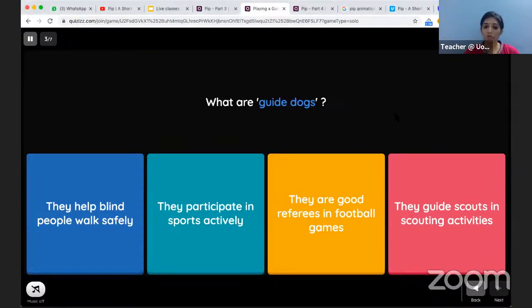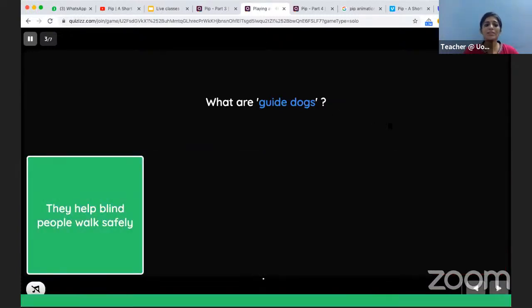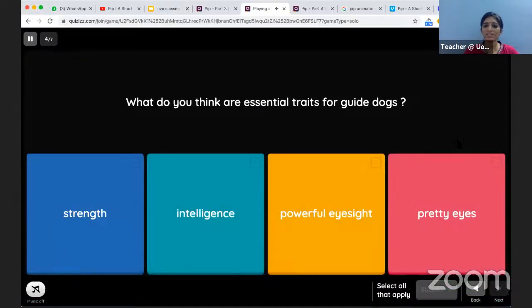What are guide dogs? A guide dog, is it a dog that helps blind people walk safely? Is it a dog that guides people on how to participate in sports actively? Is it a dog that is a good referee in football games? Or is it a guide to scouts in scouting activities? I think the answer is pretty evident from the story itself. It's a dog that helps blind people walk very, very safely.